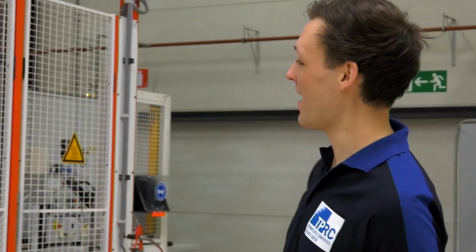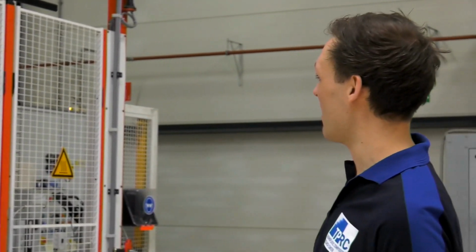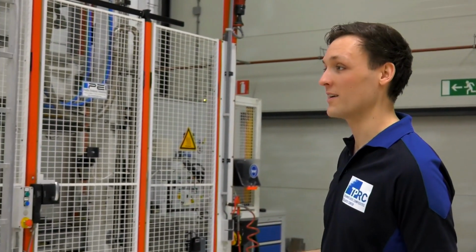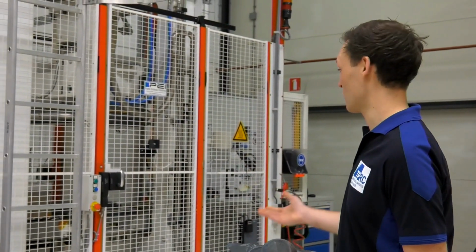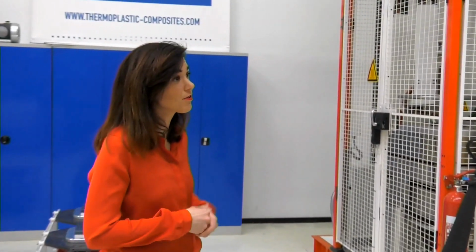On the left here we have an infrared oven that's used to heat the material, and in the middle we have a hydraulic cylinder with a set of tools that shapes the material. In the end, it's possible to apply 200 tons of force to get a good part quality, which is a lot of force. Yeah, impressive. We'll hear more from you later on. I would love to see that press in action, don't you? Well, here you go.